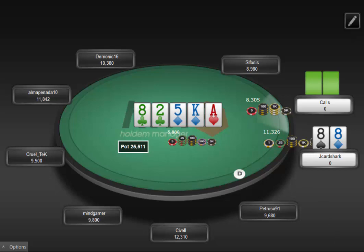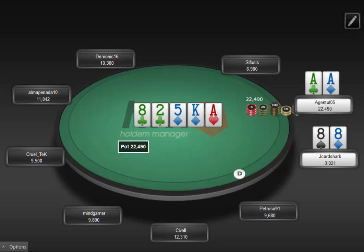My opponent calls, though, and we're pretty happy until he shows pocket aces. Boo. So now we're down to 3,000 chips. And even though I am down to 3,000 chips, the big blind is 80, so we still have a pretty good amount of chips to work with. We have around 40 big blinds. So it's not like we're completely out.